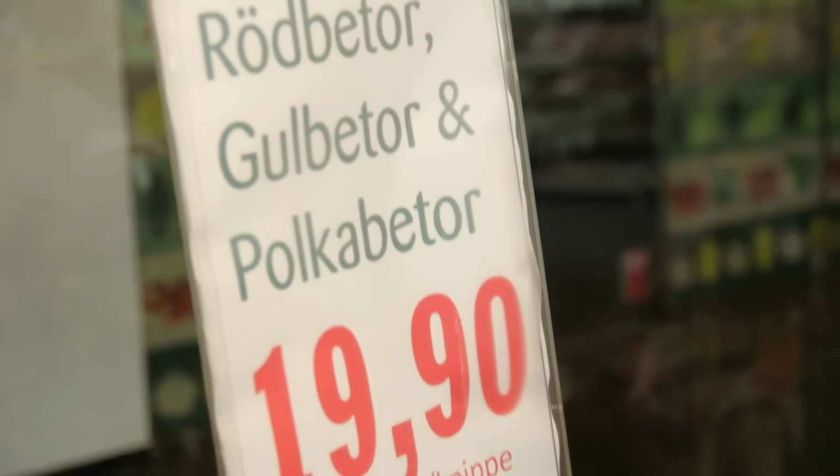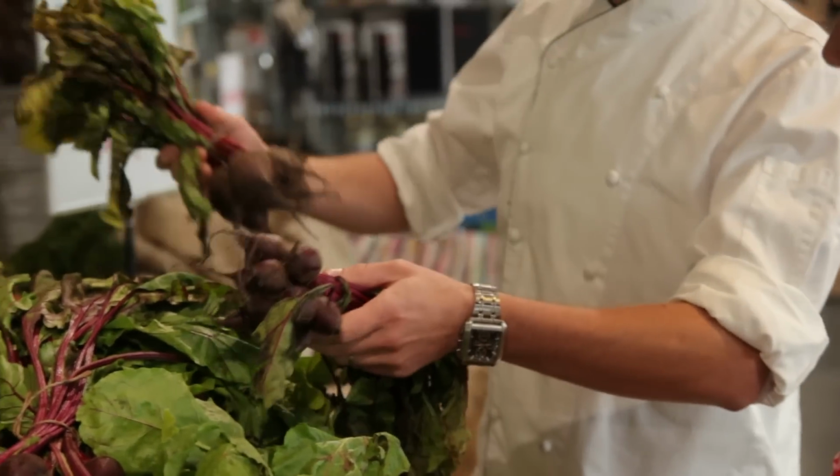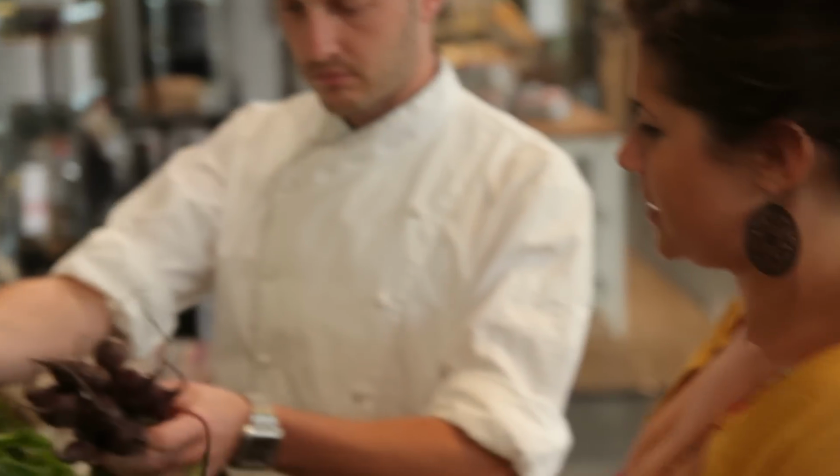Yep. We need some small and nice beetroots here. The purple? The purple one, yeah. We could just call these beets. Beets. Yeah. All right.